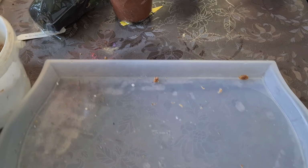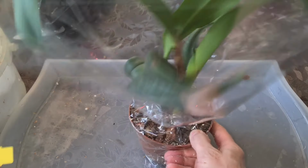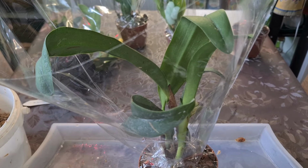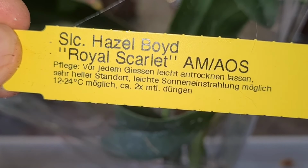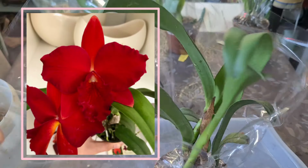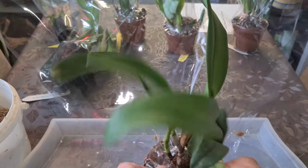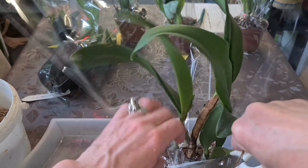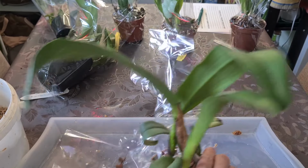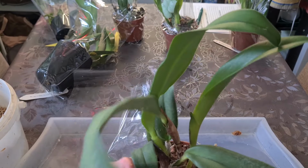All right, what do I have? This orchid is a beautiful one, one of the reasons why I placed this order in the first place, SLC Hazel Boyd, variety Royal Scarlet. Oh, what a glorious orchid, at least the flowers. But when I unboxed it, I saw the tatty, flimsy leaves. And what do I mean by that? You can see for yourself. This is not great, lovely foliage to stare at, sit and admire, really, is it?